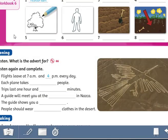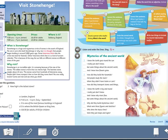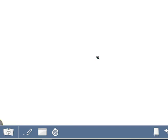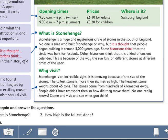Now let's go to see about another mystery. So what is the mystery for today? It's Stonehenge. Okay, here we are. Let's read about the Stonehenge. What is Stonehenge? Okay, Stonehenge is a very big and mysterious circle of stones in the south of England. So it's a huge and very mysterious circle in the south of England.